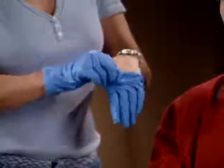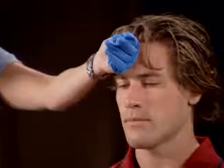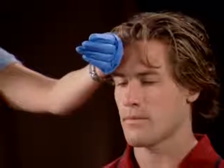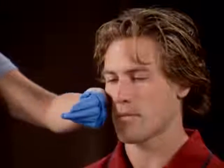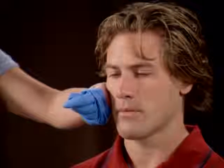Next, check the patient's temperature and moisture. Feel the patient's forehead with the back of your hand. See if it's warm, hot, cool, moist, clammy, etc. Check the patient's color. Is it pale, ashen, reddish, bluish, or yellowish? Does it have blotches?